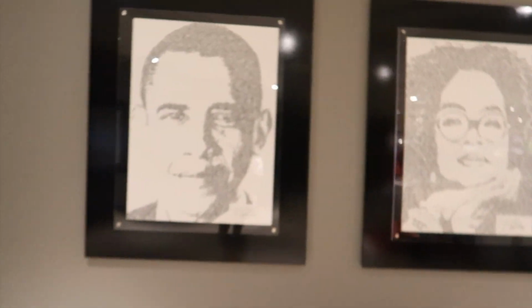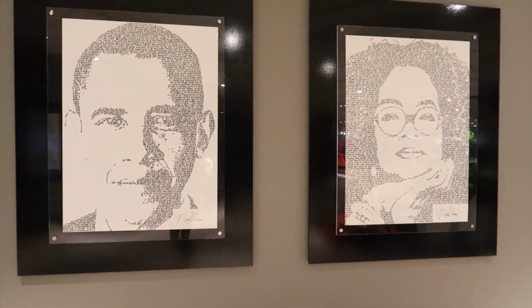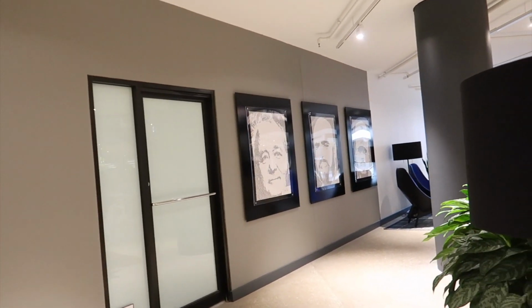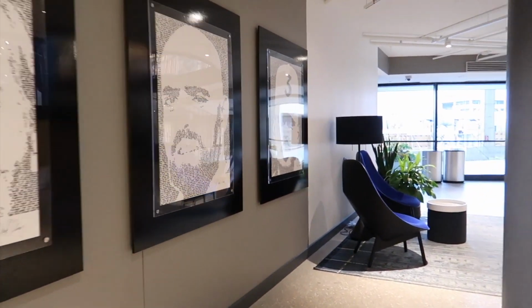And then on the walls here, I'm not really sure what these words say. I think it probably comes from a speech. But these are all obviously notable people from Chicago. They even have Chance the Rapper on here. And I think I even recognized one of the songs too. I was like, hold on.